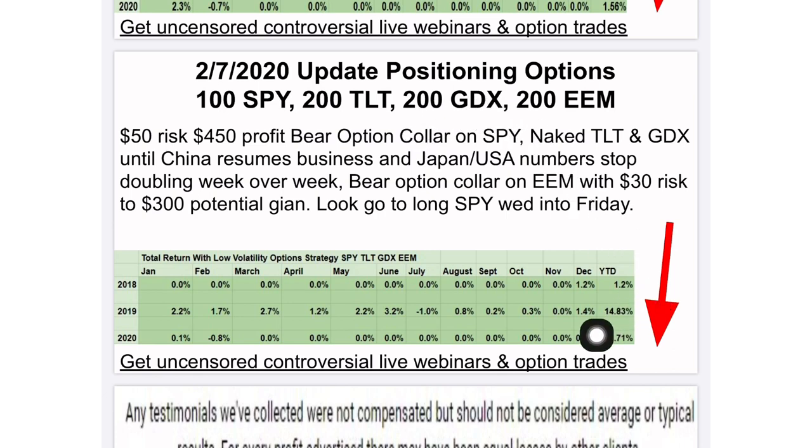Now, notice the return's a little bit smaller, guys, but we've only lost money in 1 month. And I'm very confident February is going to be a big profit as we are picking up a lot of profits on the SPY already. And we're just waiting for the TLT to give us a little pop, and then we'll lock in that profit. So in this program, people are paying us not for a greater return, but for less volatility.